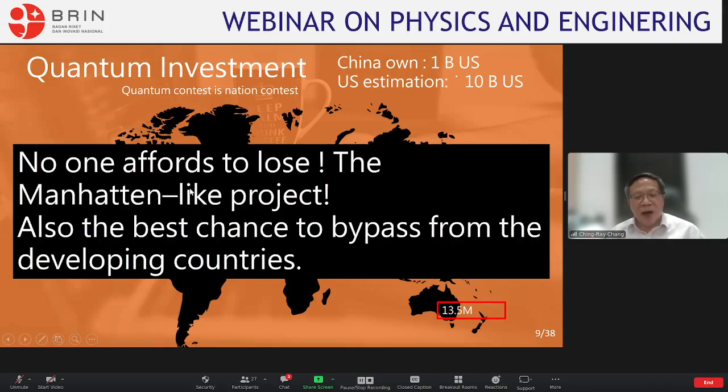Actually, why do so many powerful countries want to invest in quantum technology? Because, as I just mentioned, a quantum computer is like a spear. They can attack people. So some people say this is just like the Manhattan Project before World War II. If only one country gets the leading technology, it will be dangerous, so no one can afford to lose. This is a Manhattan-like project.